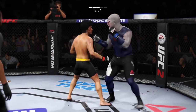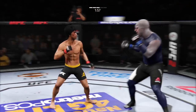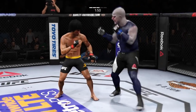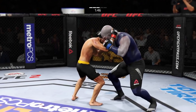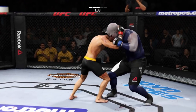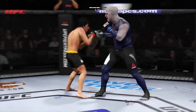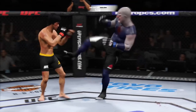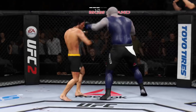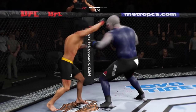Oh! Combination! Hard straight punch. Big kick just missed. He lands a head kick. Blocking the knee. The swelling in his eyes is starting to get worse. Nice kick, but caught. He misses with the jab. Nice block, and he counters with the jab. He connects with the straight.